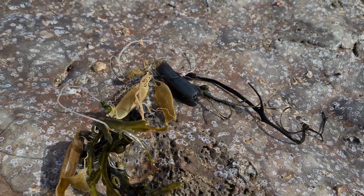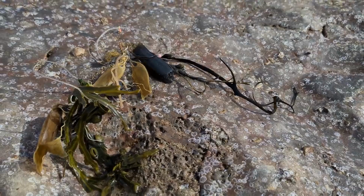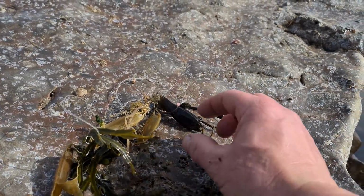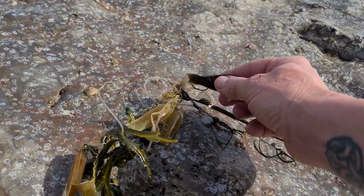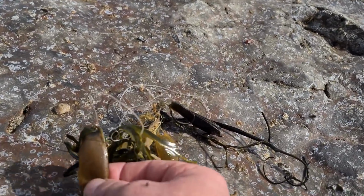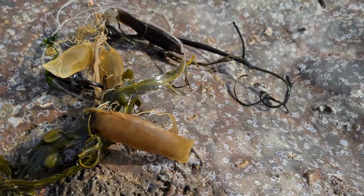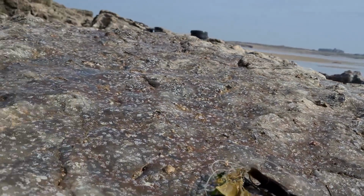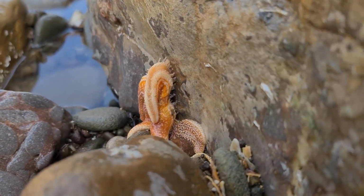Well, there you go, guys. This is a good example of fishing line. You see the dogfish has wound those egg cases all the way up around there. They're all empty, sadly. Little tiny ones, look at that. Fishing line. They use it the same as weed. Oh look, Mr. Starfish.